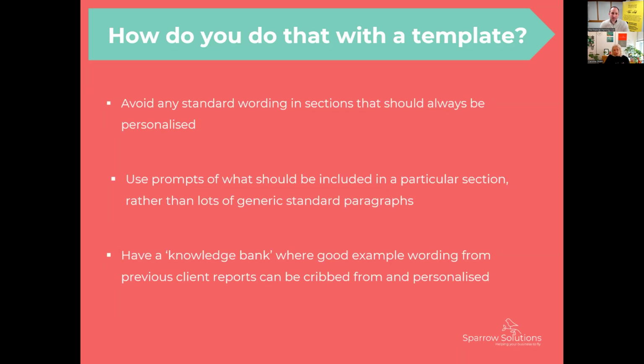So this is why, when you are using a report that's even got suggested wording in it, you could end up with all of your reports looking identical, because people are simply using the standard wording that's in there. Like I say, it might take a little bit of getting used to at first, but the quality of the reports you're producing will be much, much better and much more personalised to clients.